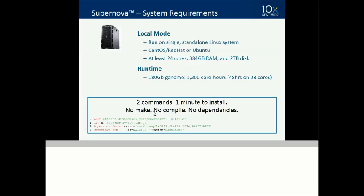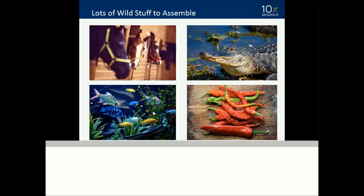The whole thing is self-enclosed. There aren't any other dependencies, no need to compile anything. Simply download and start running with your short reads. And we have this philosophy for all of our other software for genome and single-cell analysis. It should be very simple to download and start using, and data sets are available as well as the software on our website.